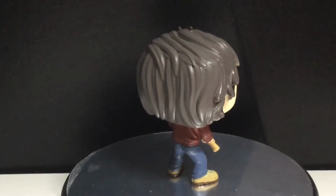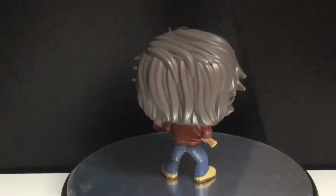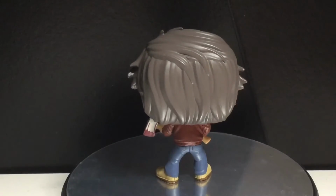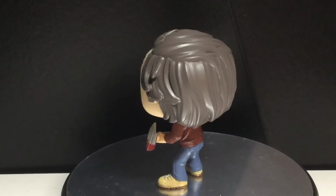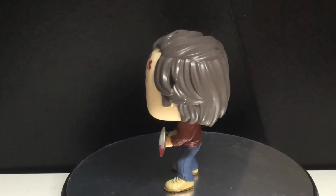I could bring out a couple more, but I'm not, because I'm sitting down. I could bring out Kevin from Home Alone. You'd get a little hint and say, oh, Kevin.